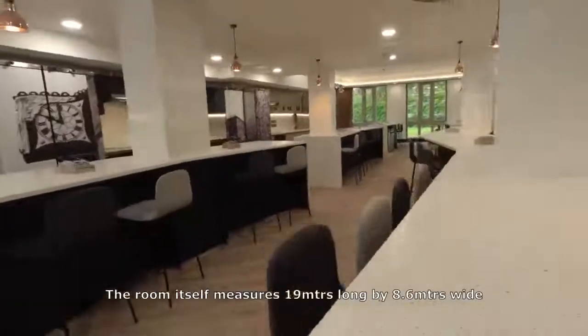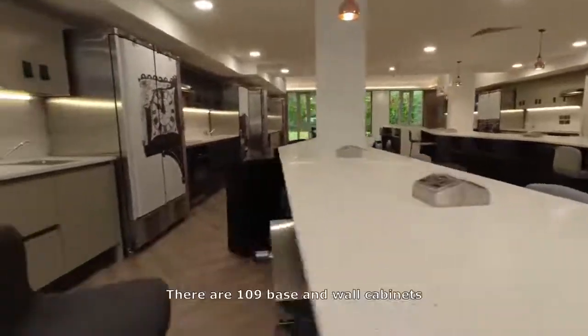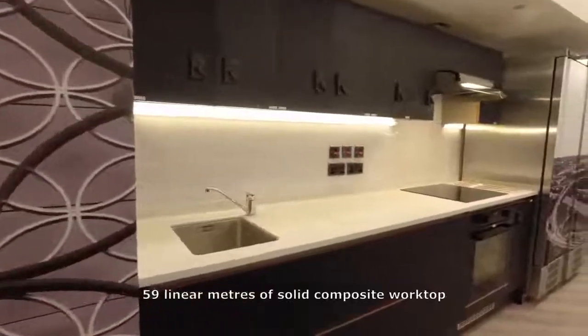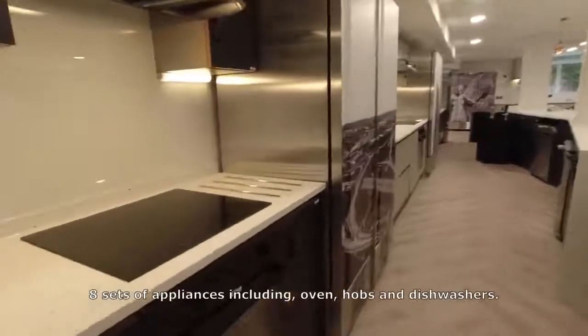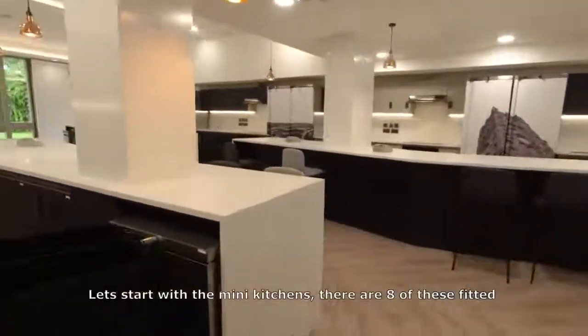The room itself measures 19 meters long by 8.6 meters wide. There are 109 base and wall cabinets, 59 linear meters of solid composite worktop, 8 sets of appliances including ovens, hobs and dishwashers. Let's start with the mini kitchens.